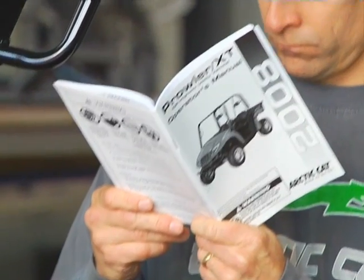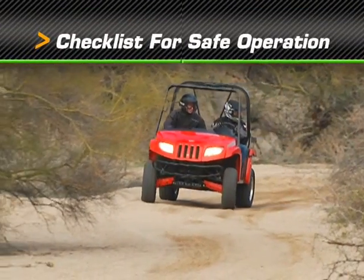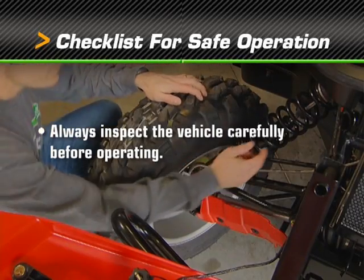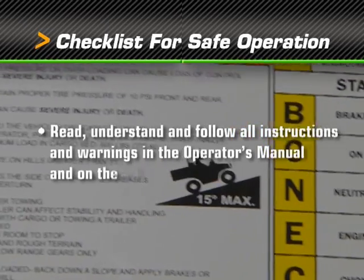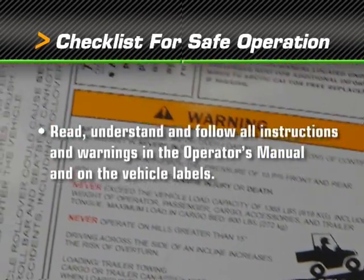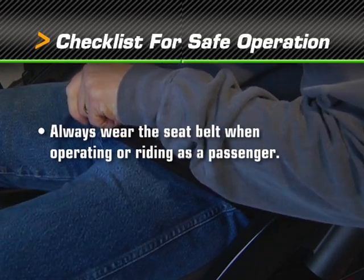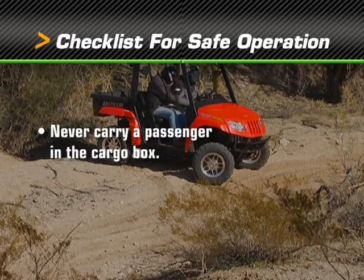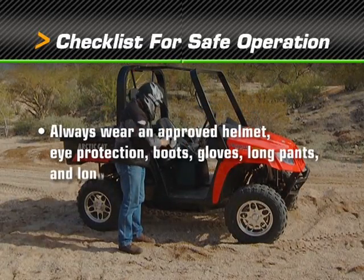Here's a quick checklist to help you and your passengers avoid injury or death. Always inspect the vehicle carefully before operating. Read and understand the warning labels on the vehicle. Always wear the seatbelt when operating or riding as a passenger. Never carry a passenger in the cargo box. Avoid paved surfaces and public roads. Always wear an approved helmet, eye protection, boots, gloves, long pants, and long sleeves.